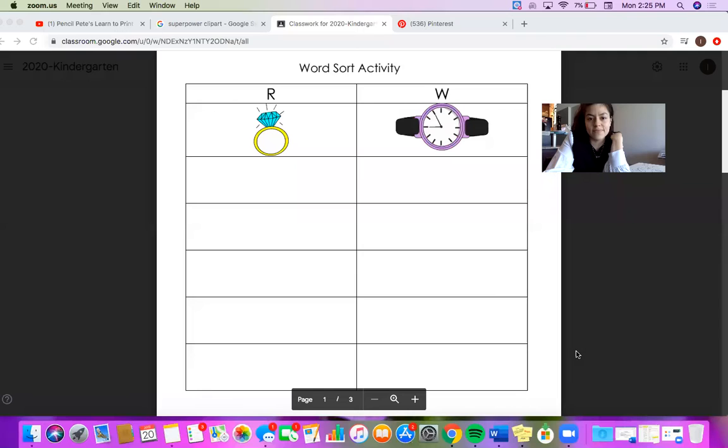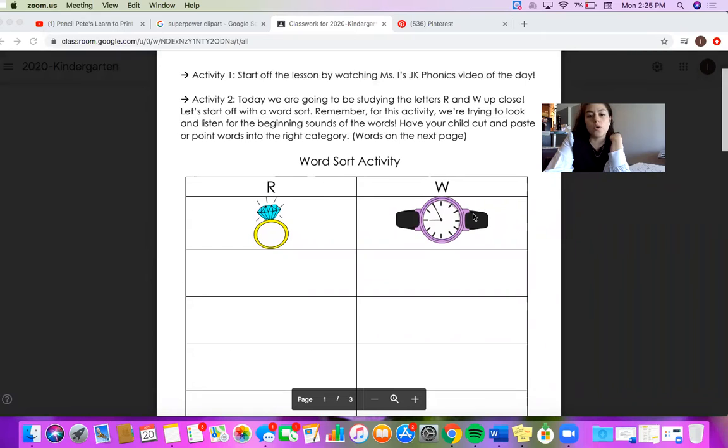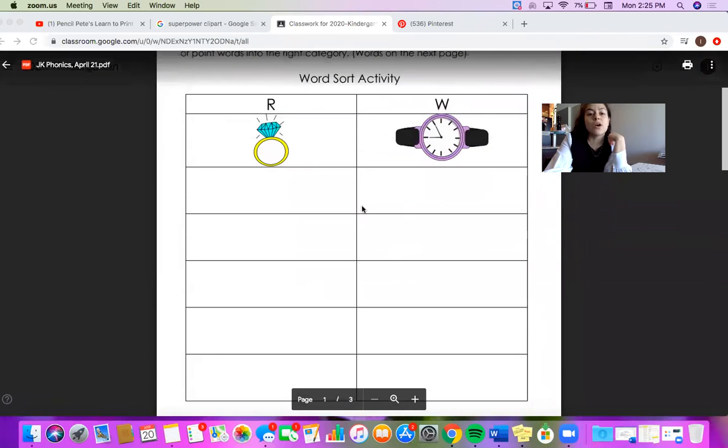All right, now we're going to move on to our lesson of the day. Let's go check out what is on the agenda for our lesson. Okay, so here we have the categories for R and W. We're going to start off with the word sort activity. The words you'll need to use are right here on the next page. You need to read the words as a reading activity, then cut them out and glue them onto the first page. Here, let's do one together.